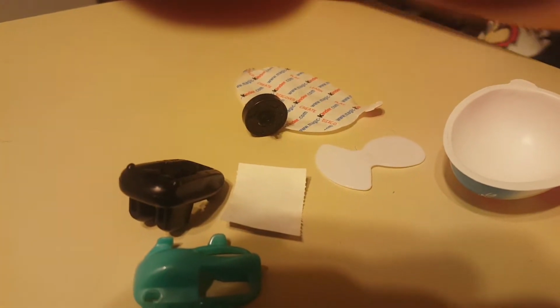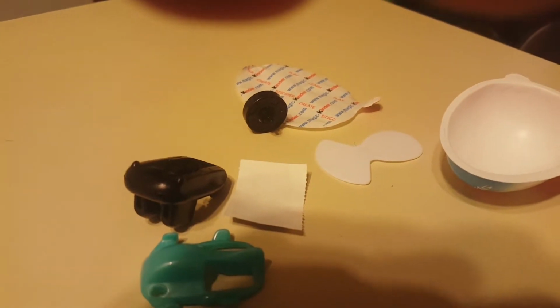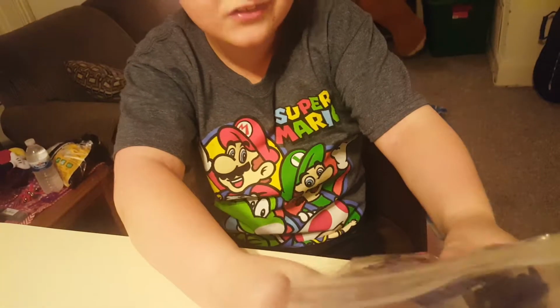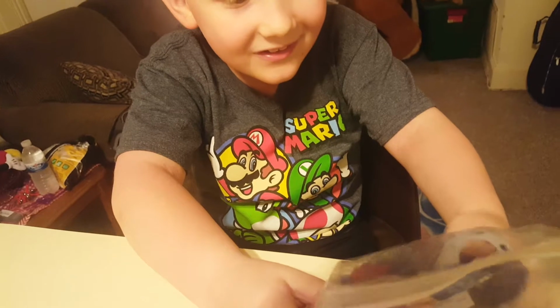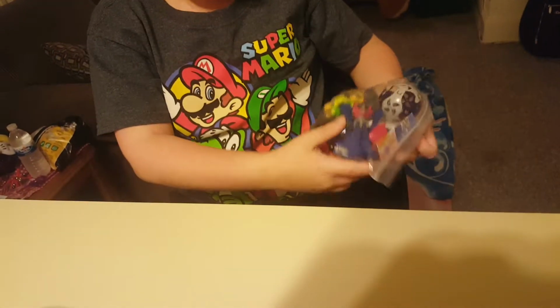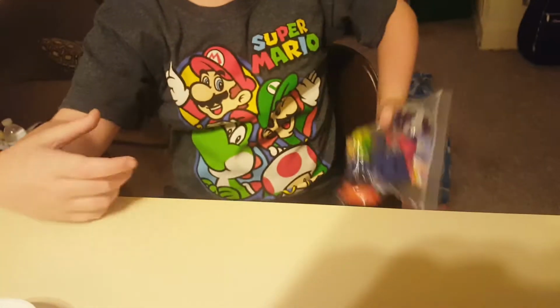Guys, hold on. I want to give you a little surprise. Okay, so we have two bags. I only have one bag, but I have one bag of all the Kinder Joy toys we got, guys. You can see the yellow car. How's it feel just having one bag? Well, there's two bags. We even got the squirter from last time.